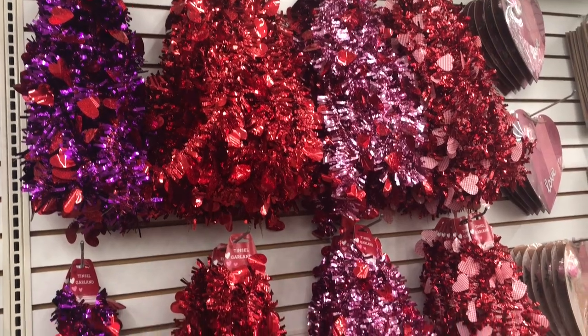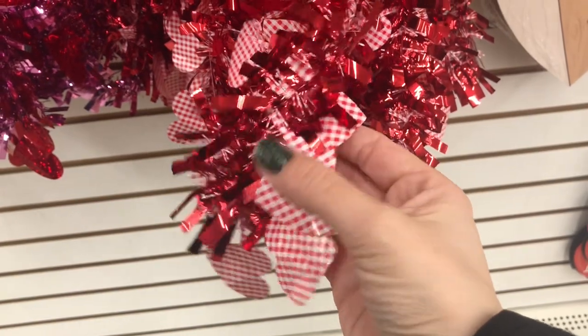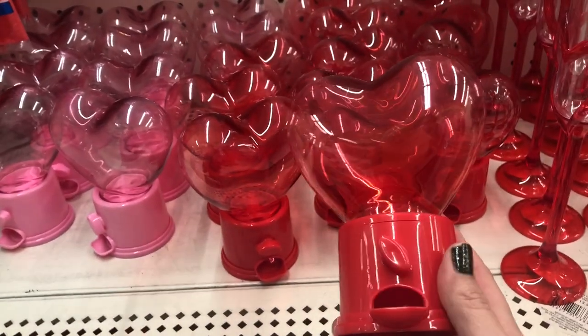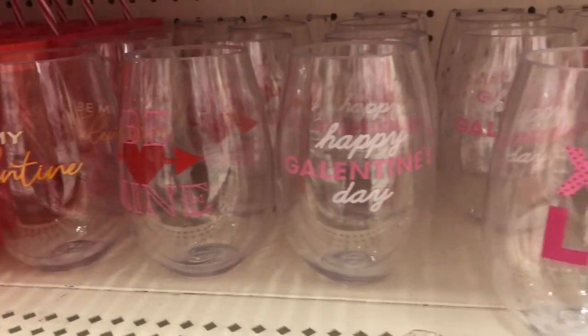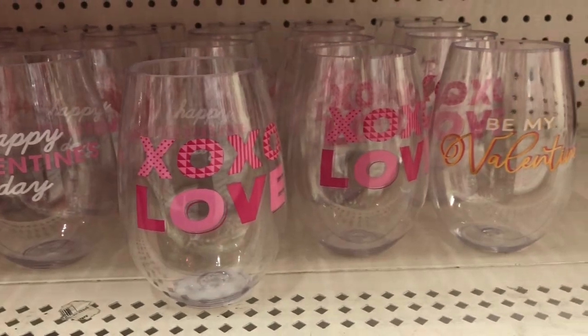Dollar Tree has this tinsel out for decorating, but you can also use it for crafts. This one right here is my favorite. Check out these heart gumball machines. They are adorable. Every holiday, Dollar Tree comes out with water bottles, tumblers, wine glasses. They are plastic, but these are so adorable.